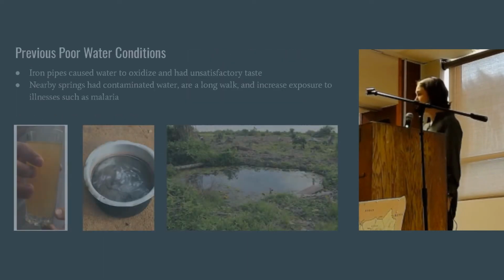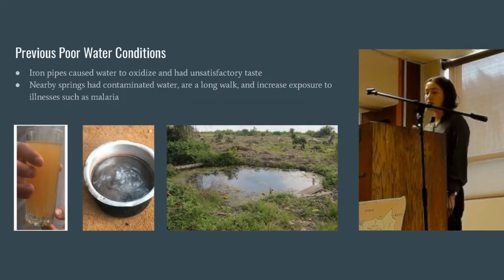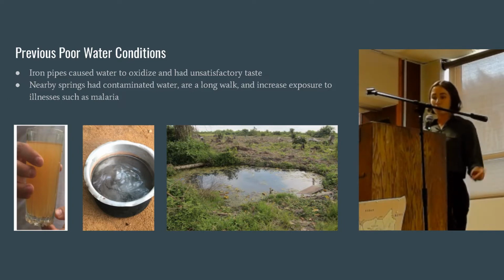So a little bit about the previous water conditions in the Kwango village. So previous to Engineers Without Borders coming to Kwango, they had pretty poor water quality for drinking. They had 2 existing wells, they called them boreholes, and unfortunately the pipes were corroded, and the iron pipes caused some major discoloration in the water. You can see in this picture how a few minutes after it was pumped, it slowly became more and more orange. And then once it was boiled, it actually turned this silver black color. So technically it was safe to drink, but it tasted pretty bad and obviously looked pretty bad.